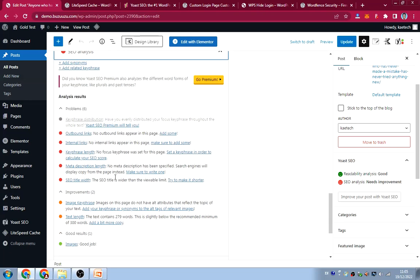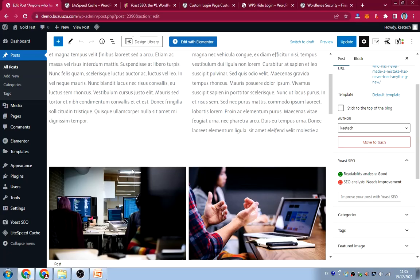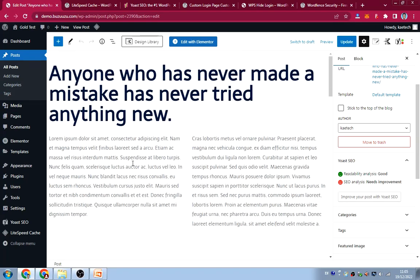Make sure that you fulfill all these things over here. Put in outbound links, internal links, a key phrase, and all these things. Make sure that you set it up well, and then you'll be ranking well in search engines. Okay, so Yoast SEO is one of the best plugins that you need to have.